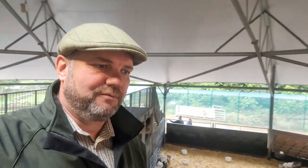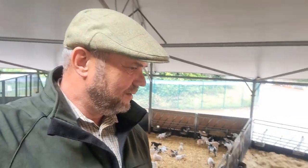So here we are in the roundhouse at Cannonall Farm. We're just looking at some of the animals from above the viewing gallery. And no sign of Rob and Dave yet, but I'm sure they're around somewhere. So we're just having a look at the animals and a quick walk around Cannonall Farm. So come along with us if you want and see what we see.